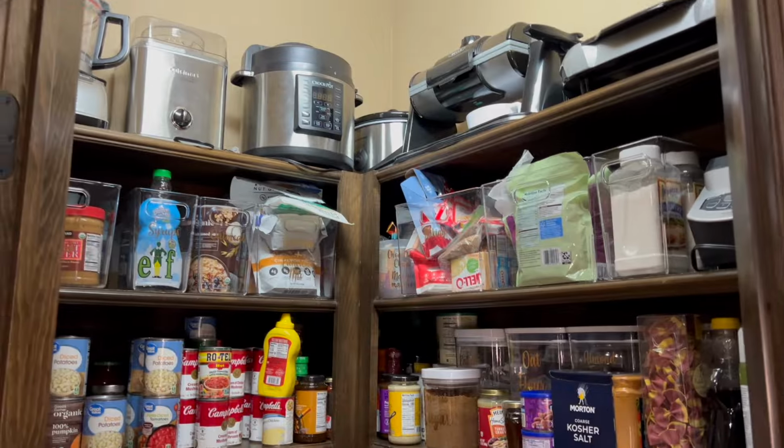So, yeah, we're just gonna dive in head first, and we're gonna get this pantry cleaned up, and then we're gonna move over to the refrigerator. So let's get started.